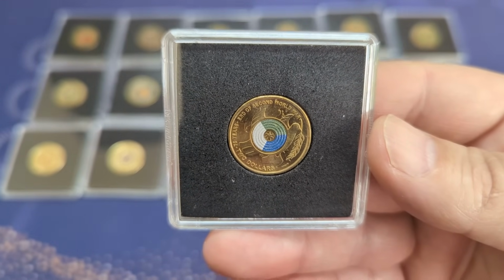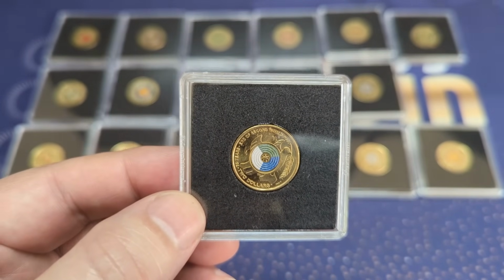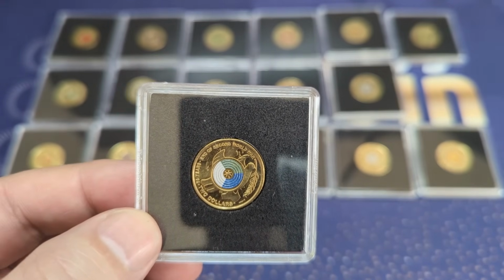Didn't turn out to be the case. Now we will just have a look at what the mintage is on this particular one. Now I don't know if I told you about the police one. The police one was 2 million. This one is also at 2 million.